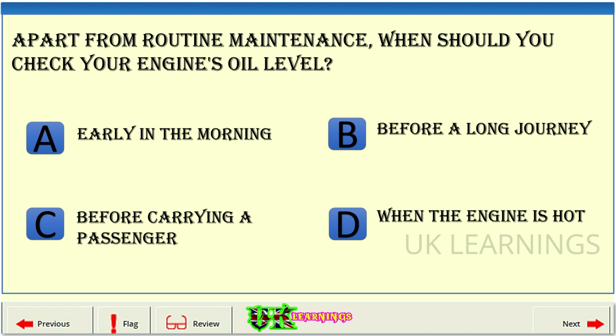Apart from routine maintenance, when should you check your engine's oil level? A, early in the morning. B, before a long journey. C, before carrying a passenger. D, when the engine is hot. The correct answer is B.